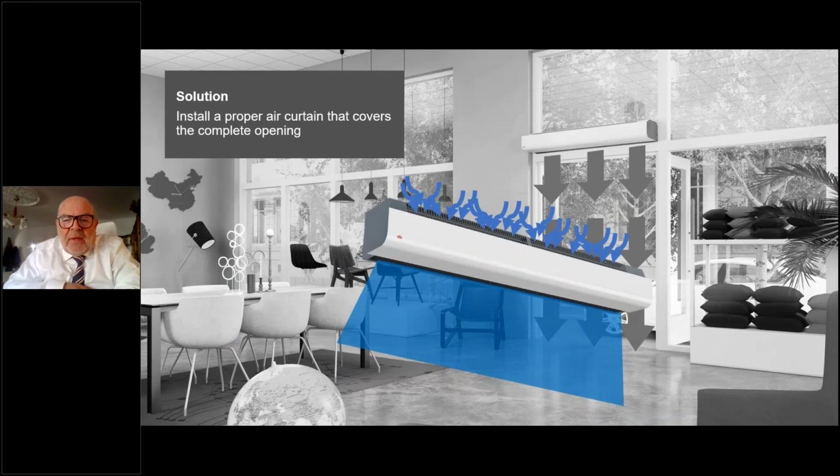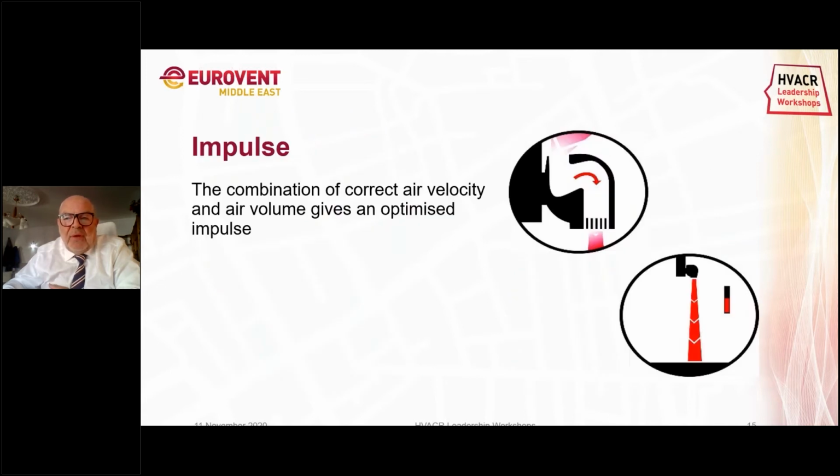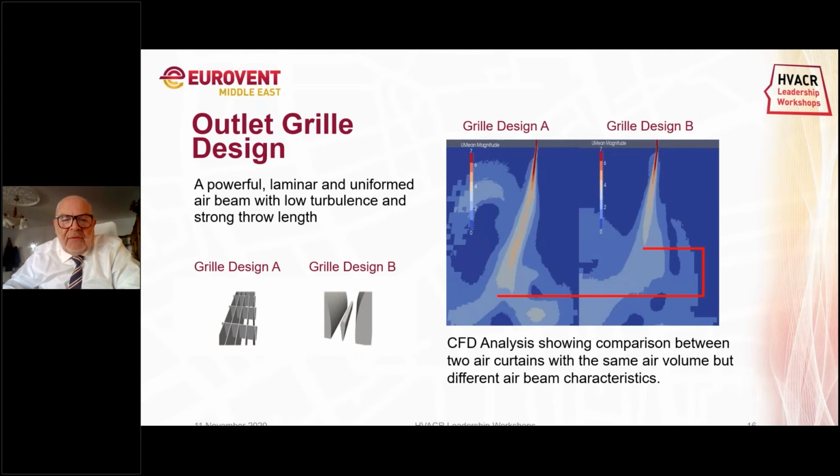So what we produce and what we propose is an air curtain that can cover the complete door. And we recommend a cross-flow fan that covers the whole door instead of radial fans, that you can see to the left, which have some gaps so the air can get through. And it's also very important to have a good nozzle in order to create a good laminar flow for the air curtain. And in order to have that, we need a good outlet grill in order to create a long throw length of the air curtain.